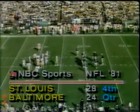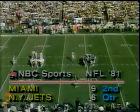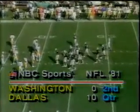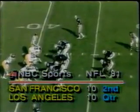Here's the score, fourth quarter. Still St. Louis leading Baltimore 28-24. That's in the fourth quarter. And Miami leading the Jets 9-6 in the second quarter. Dallas ahead of Washington, second quarter 10-0. San Francisco coming back. They've now tied Los Angeles 10-10 in the second quarter.